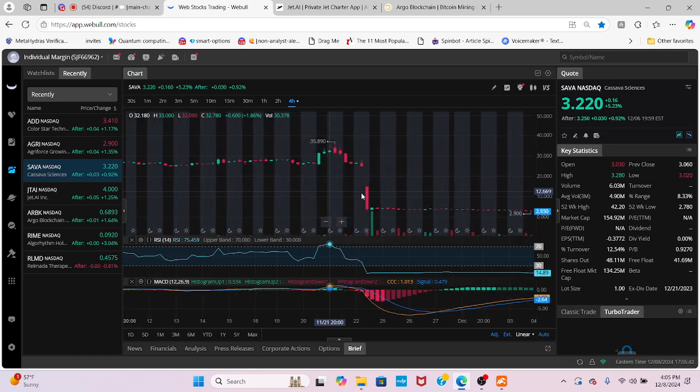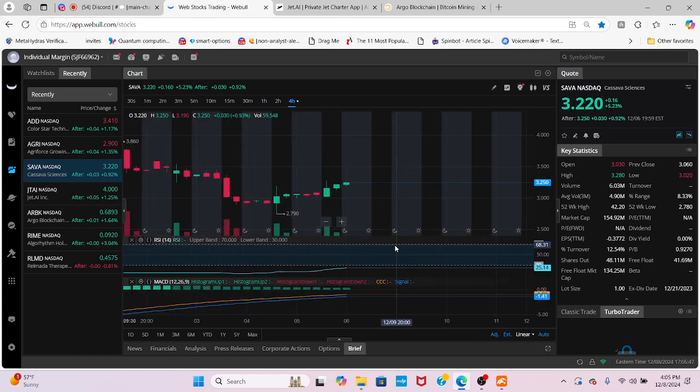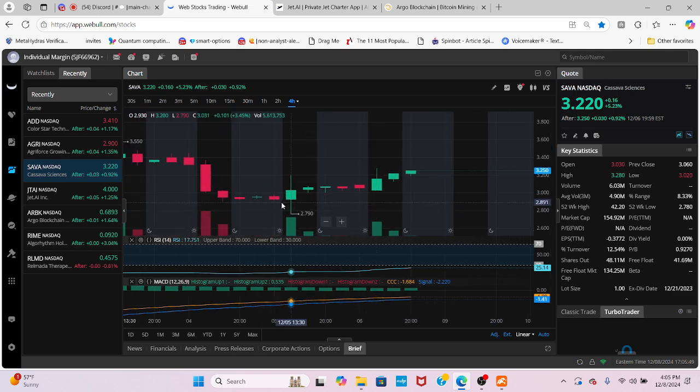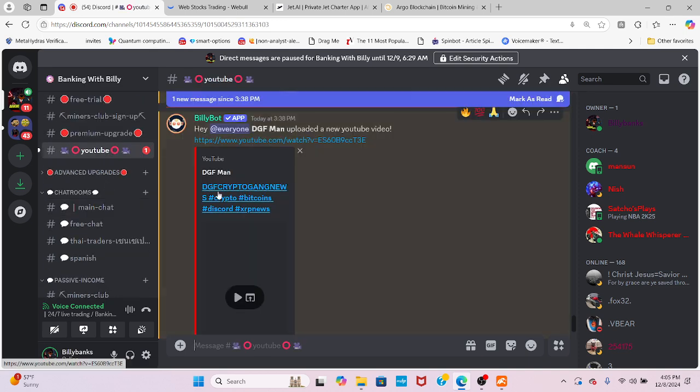Next, you got SAVA. This one has a massive gap to fill towards about $25. On SAVA, they're just now starting to buy this up consistently for the last few days from $2.79. It's starting to face resistance up here. Notice it at $3.33.